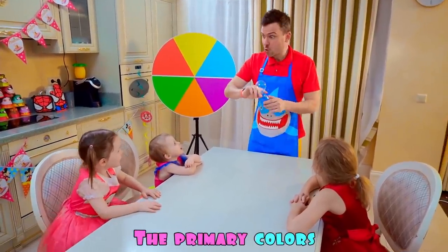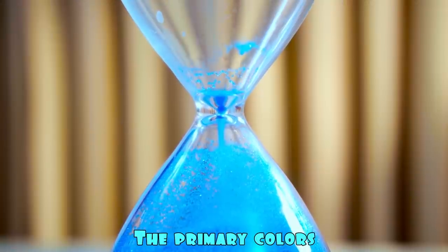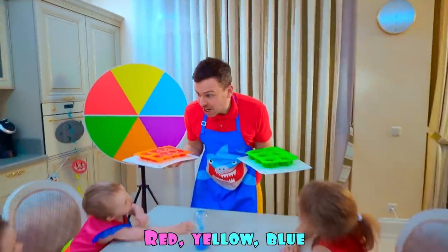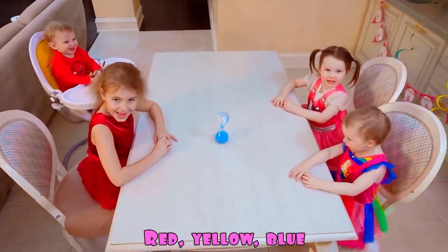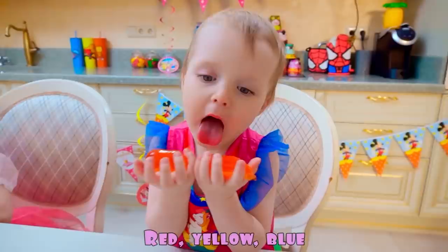Jello to cool. Red, yellow, blue. The primary colors. Yeah! Are you ready to see your Jello? Yeah! The primary colors are red, yellow, blue.